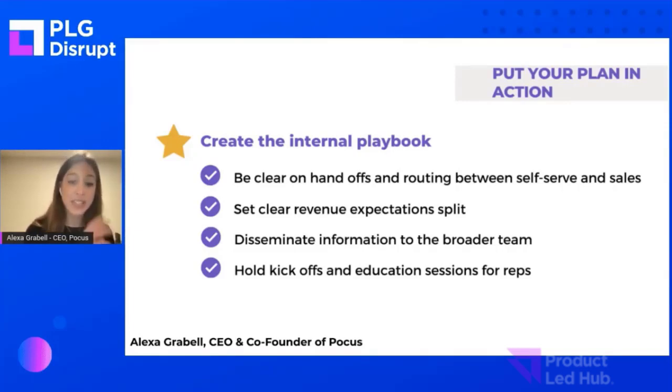And you want to make sure that the self-serve business, the growth business, the product business, marketing is not ever cannibalizing the sales business. They're going to be separate areas of focus. And that goes into setting clear revenue expectation split. Who is going to own what, what are the quotas, how are you measuring success?